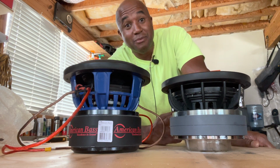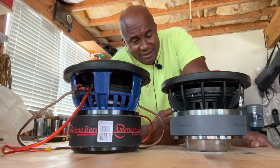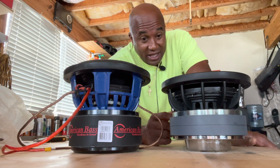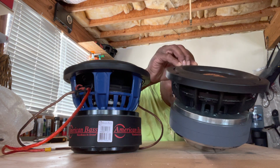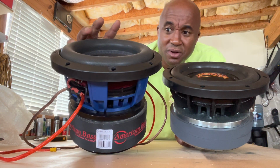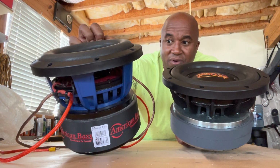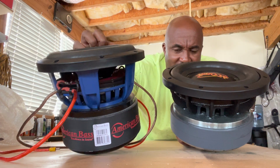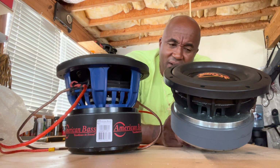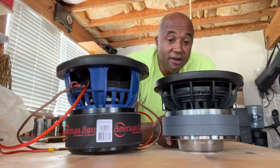The APX8 is able to reproduce all the way down to 30 hertz. 15 millimeters listed linear Xmax. Remember now, this one has a 2.5 inch voice coil. This one has a 3. It's a much bigger voice coil than this one here. Well, I wish I could let y'all see that inside here. Now you can really kind of tell. I don't know, maybe this might be 2.5 inches as well. No, I'm still gonna lean and say it's close. It's more than 2.5. I know that much.